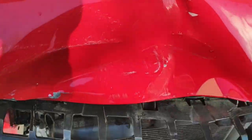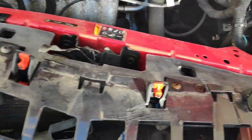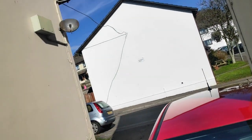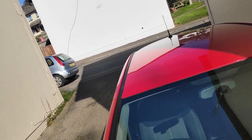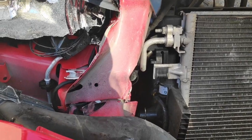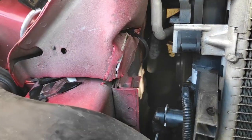Then we get in underneath here. I mean, as you can see, this bonnet is mullered. This is the top of the slam panel here. I could see it had been pushed in. What they didn't show me, let me just get this up here and then we'll get a better look. What they didn't tell me was this. Now, bearing in mind, this is a category N cosmetic damage. Look at the state of that chassis leg.